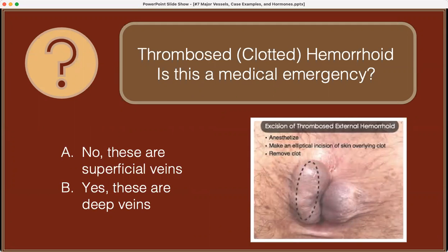This is a thrombosed, which means clotted, hemorrhoid. Is this a medical emergency? First, A, no, these are superficial veins, or B, yes, these are deep veins.